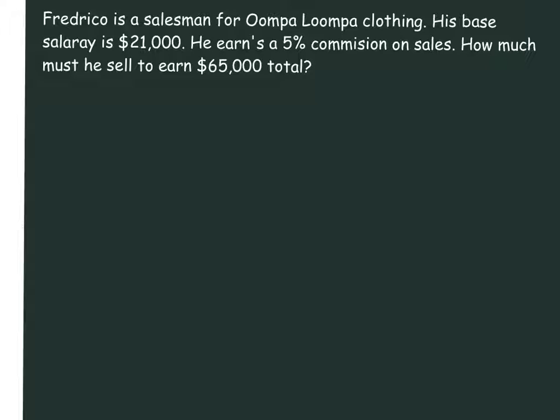So I have 3 problems here that I want us to look over, and you're going to be doing problems like this in class, so make sure you're carefully following along. And if you want, you could pause it right now, try and do this problem yourself, and then follow along and see if you do it right, which is actually a really good idea, to try and do it first and then go along. So here we have Frederico as a salesman for Oompa Loompa clothing.